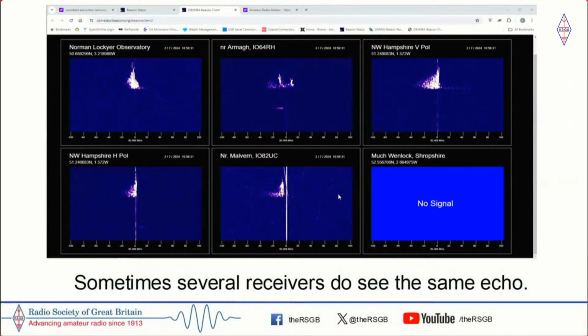Sometimes all the receivers do see the same echoes, particularly when the tail echoes are fairly big. I think in this example you can see the echoes were seen with somewhat different shapes and somewhat different Doppler shifts, but they were seen by all of the 5 receivers that are operating, but only one of them really saw a very vestigial head echo there. But data for that head echo is available in the system. It's just not practical to show it in this display.